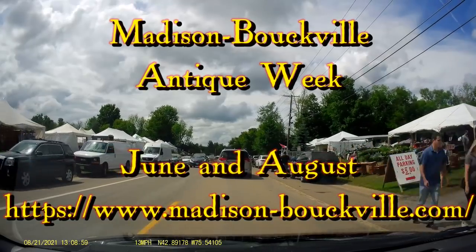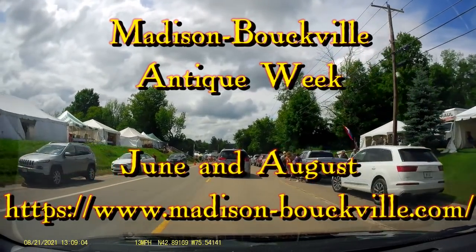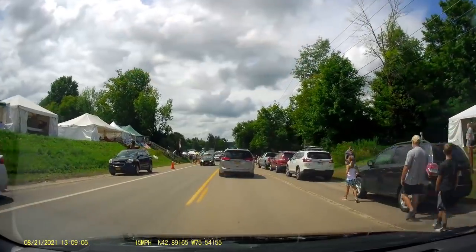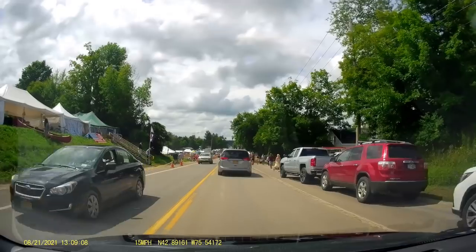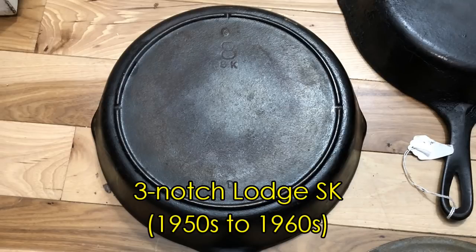The Madison Bouckville Antique Week takes place twice each year, and if you're interested in finding cast iron or just about anything else, you certainly won't be disappointed if you take the time to head out to Syracuse for this event. I only bought a few small pieces myself, but that's mostly because I already have a decent-sized collection.